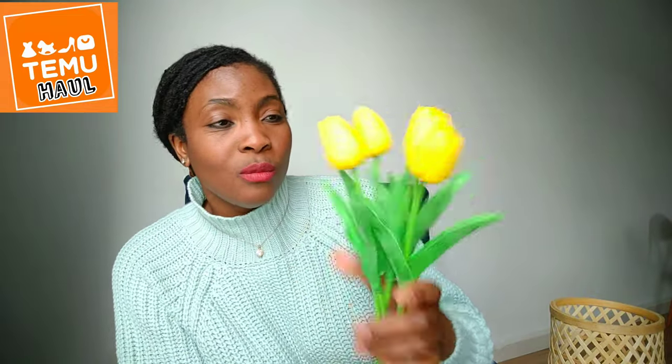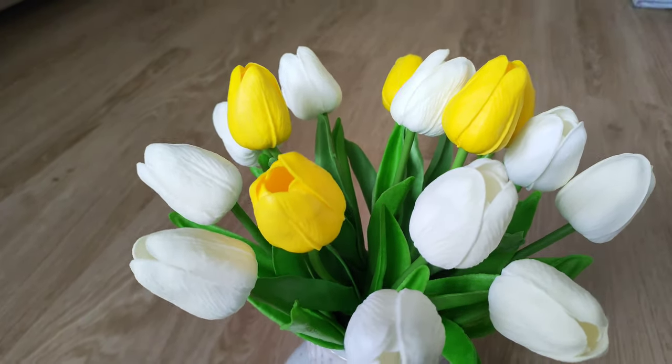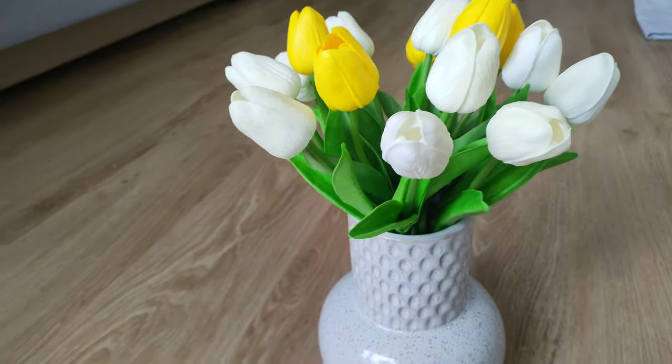Maybe they were just trying to make some space in the packaging, but these are the flowers that I've ordered. I knew there were 5, but I just didn't know that they would be so tiny. But this is what we have. But they are cute though. Maybe I just need to wash them and then we are good to go. Let me put it over here.